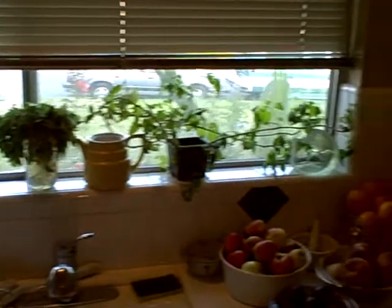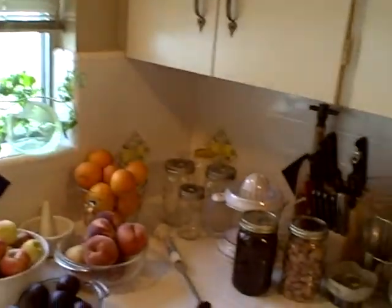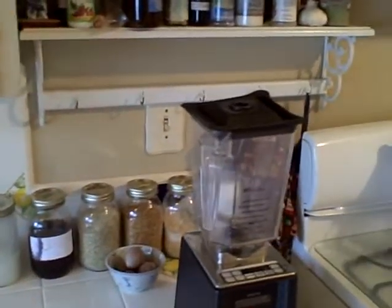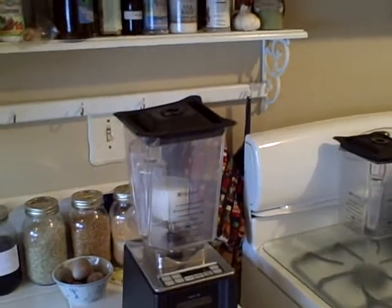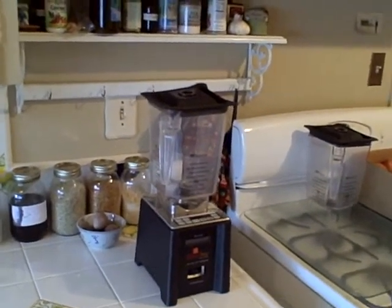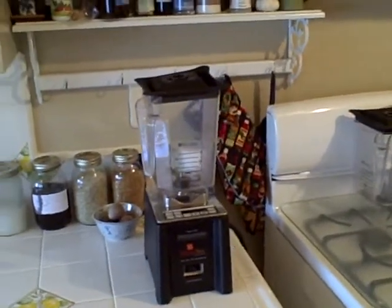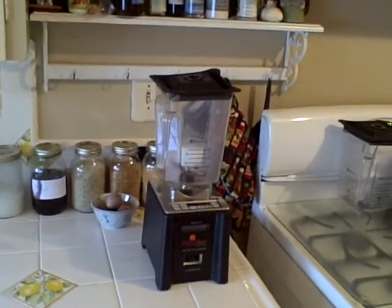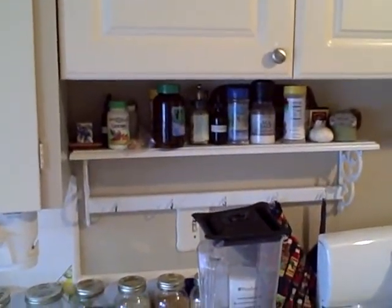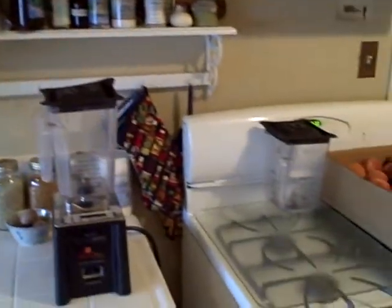And that pretty much shows the kitchen. And my smoothie bar, probably 80% of what I consume comes out of that blender. Whether it's fruit smoothies for breakfast and lunch, green smoothies for evening meal, and got a few spices up there, and sea salt. But this is my kitchen.